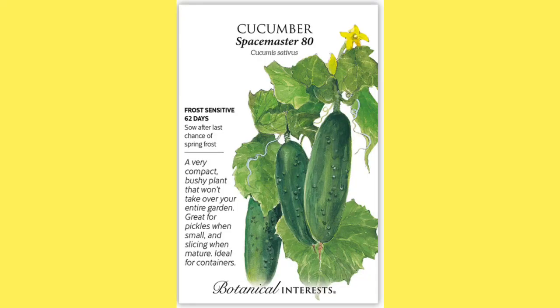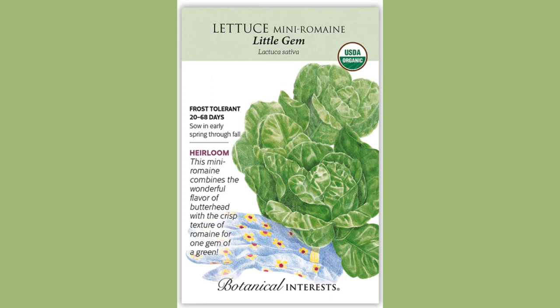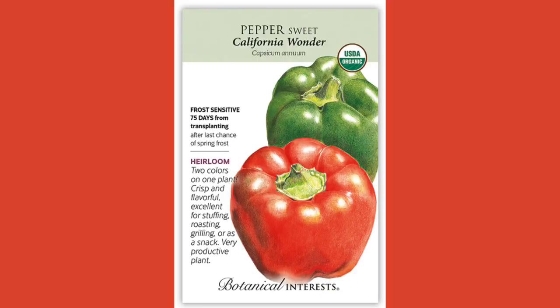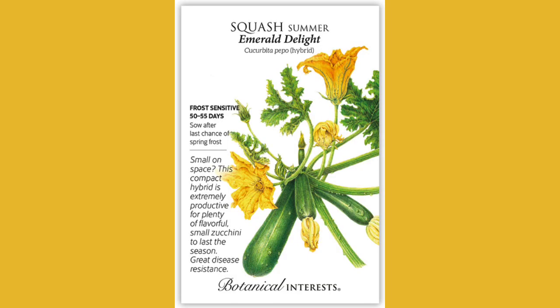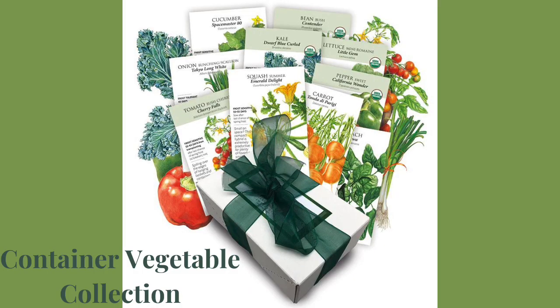Cucumber Space Master 80, kale Dwarf Blue Curled, mini romaine Little Gem lettuce, bunching onions scallion Tokyo Long White, California Wonder sweet peppers, spinach Lavewa, L-A-V-E-W-A, summer squash Emerald Delight, and Cherry Falls tomato are all in that cute little box.